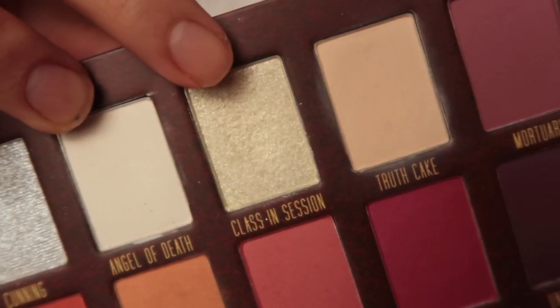And lastly, I'm gonna take a little bit of Truth Cake again, put some more of that on. And if I feel like I need a little bit of shine and shimmer, I've used Class in Session in the inner corner of my eye. Oh my god, I love it. It's so pretty. Like that.